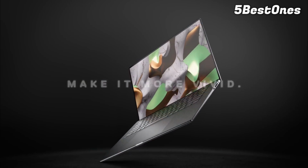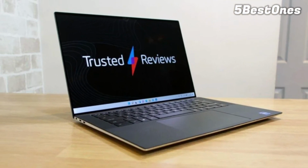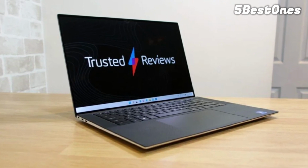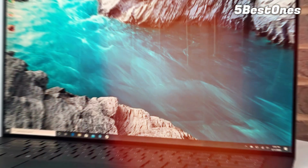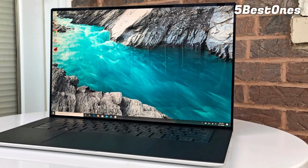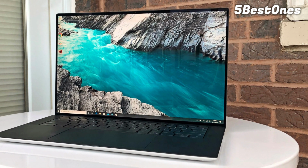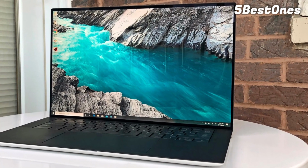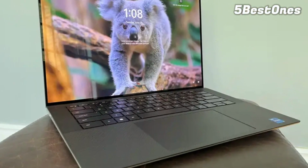Spec-wise, you can configure this laptop with an Intel Core i5, i7, or i9 H-series CPU. As for the GPU, you can get the base model with an Intel Arc A370M GPU if your work doesn't require a lot of GPU processing power, or upgrade to one of the NVIDIA GeForce RTX 40 series GPUs up to a 4070. The NVIDIA GPUs aren't the fastest on the market as they run at a low TGP, total graphics power, of 40 watts, but they're still adequate for intensive tasks.